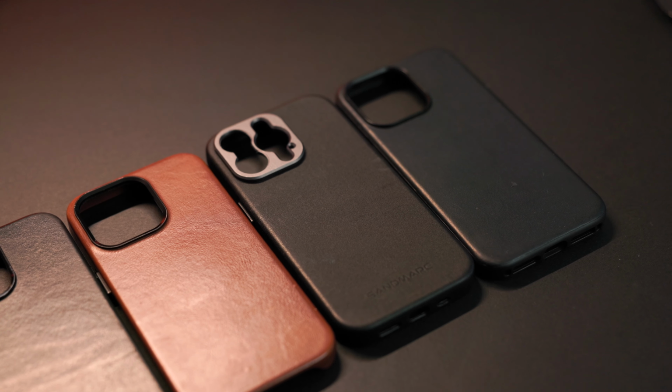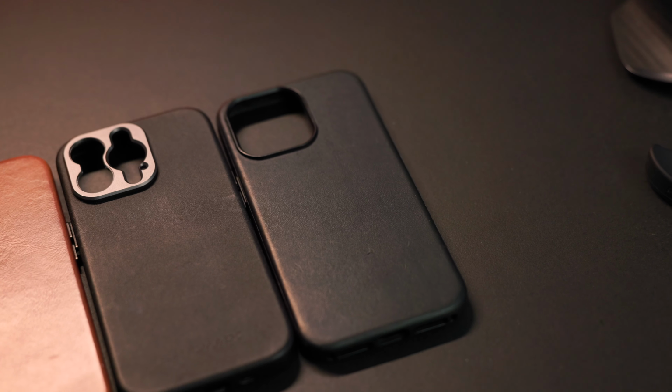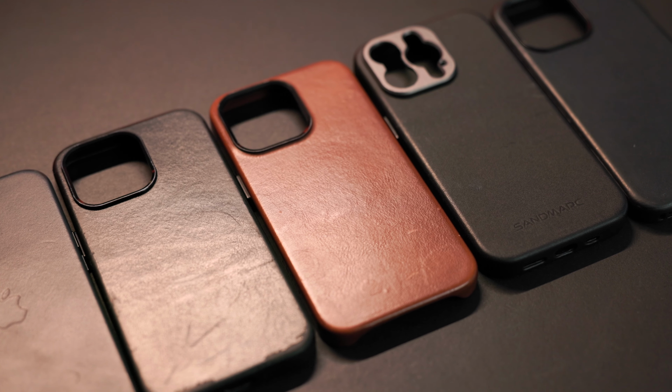So the first one we have up is the Apple leather case. Next we have the Grams 28 leather case. After that is the Sandmarc Pro leather case. Then the Nomad modern leather case. And last but not least, the Andar Aspen leather case. So these are our star players here today.